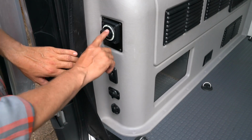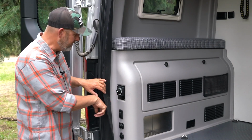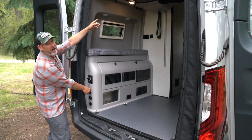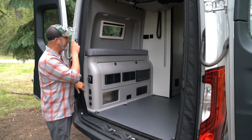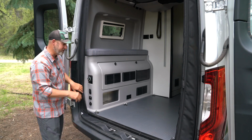But right here we have a circuit breaker that lets us turn off and on our power system if we want to disconnect it. We've got a light switch here, which controls the lights that are now under the garage. Hope you can see that going off and on. That is a huge touch. No more dark garage. A lot of people have done this mod on their own, and I'm so glad Winnebago has followed suit.